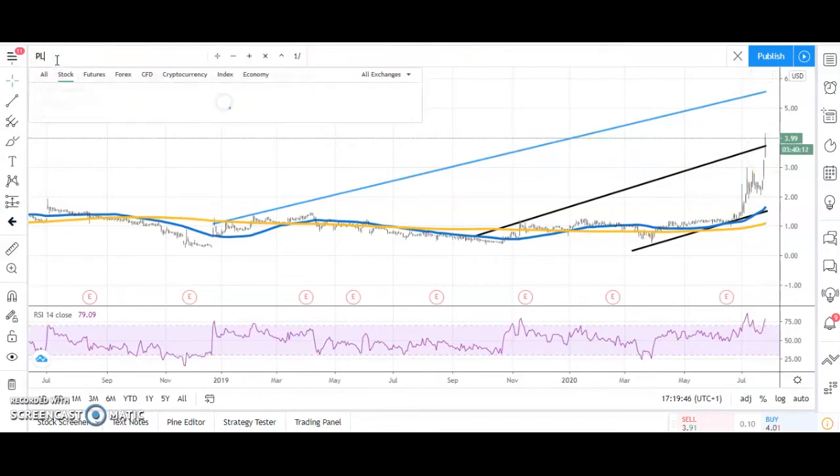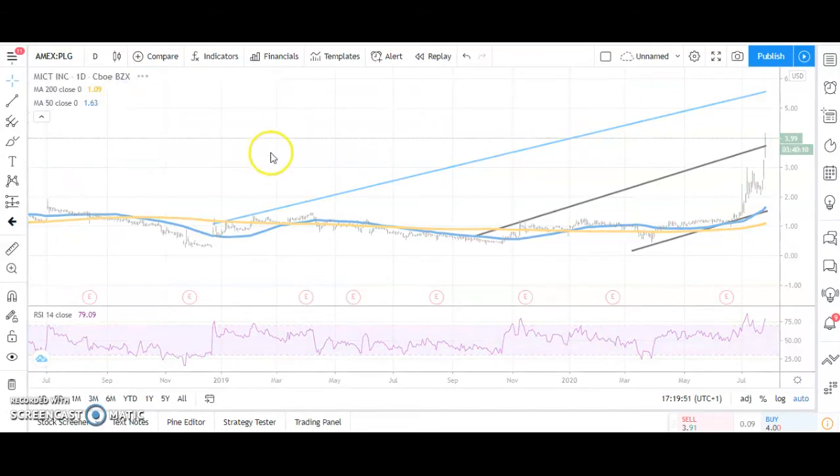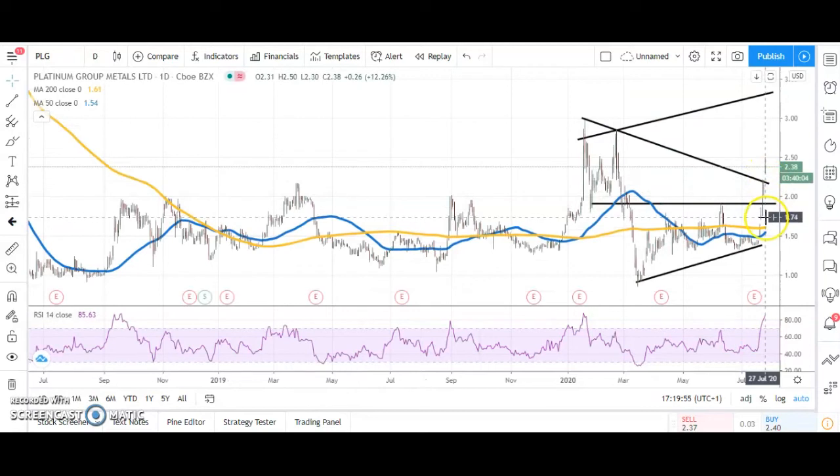Precious metals going through the roof at the moment, so perhaps not too surprising to see platinum group metals appear in this particular session as it did a few days ago. What's happened here is that we not only broke above the resistance at 190, which we were looking to be held, we've actually gapped through the resistance line at 220 from the beginning of the year.